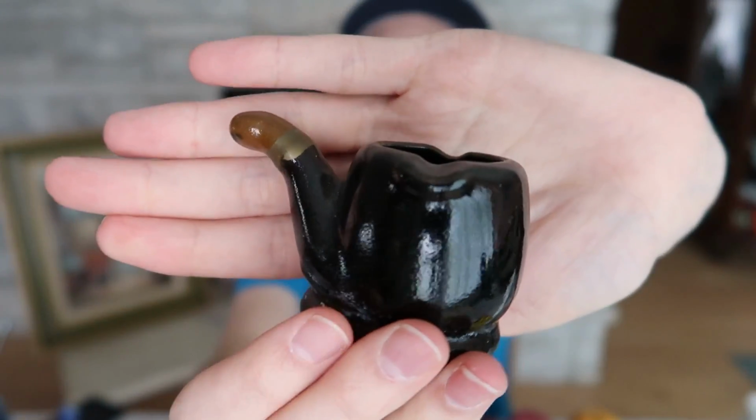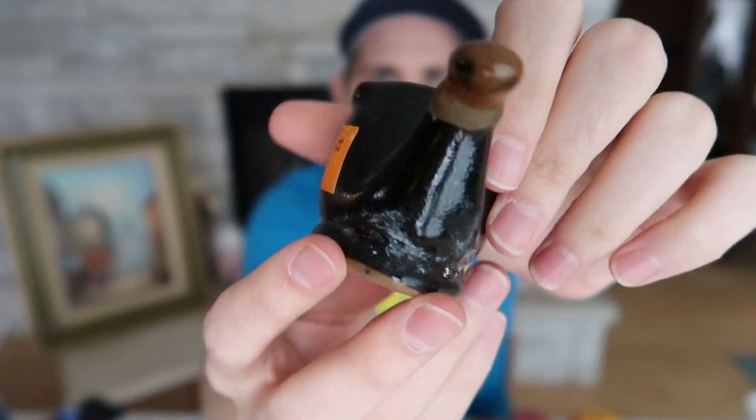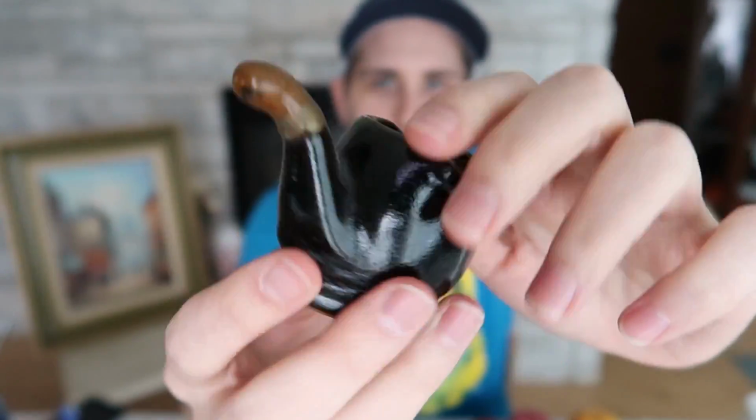Here's a little pipe. This is Redware, Japan. It's an ashtray, actually. Little ashtray pipe. This is exactly going to go in my booth, the kind of item I'll put in there for $2. And they tried to sell it for $2 at one point too. So that's nice.